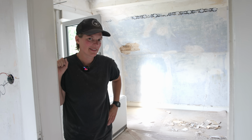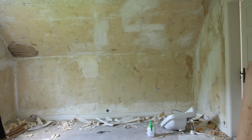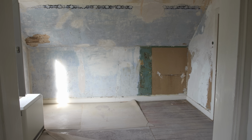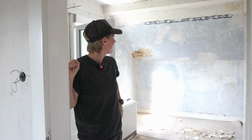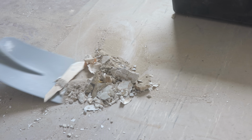I think it's so crazy how different the rooms look. I mean, the wallpaper looked old and vintage and kind of ancient, but now with these different colors and everything, it looks so weird.